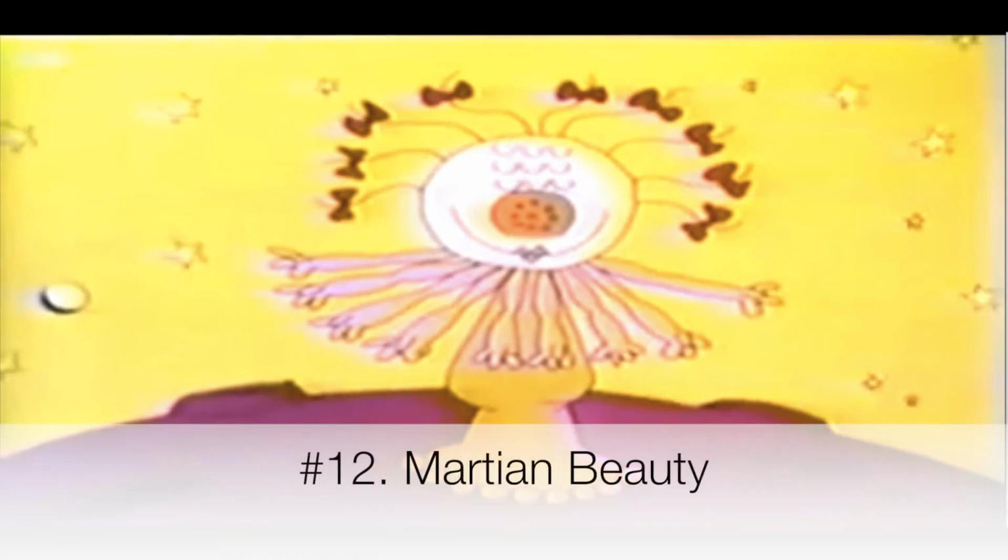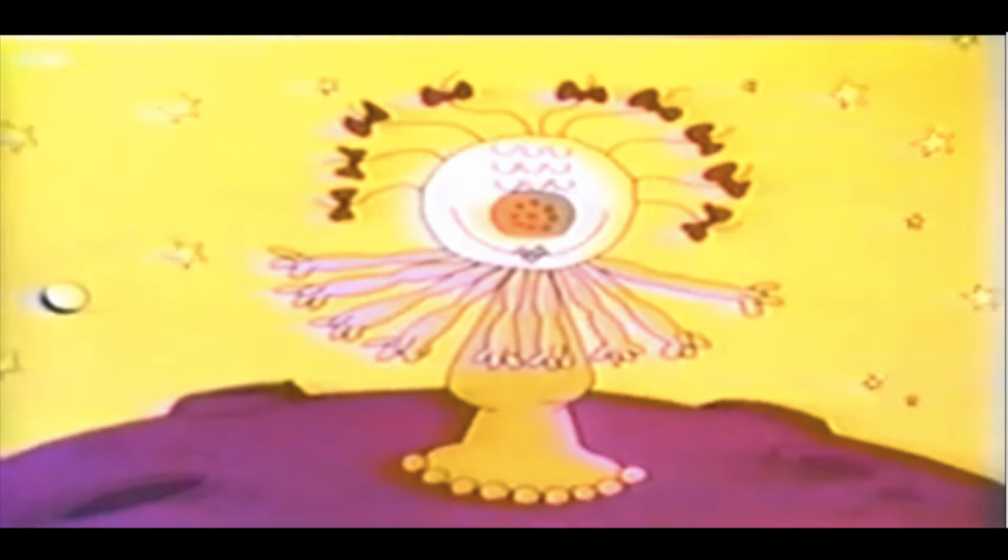Number 12, Martian Beauty. Animated by the same guy who gave us the Ladybug's Picnic, Bud Luckey. It shows a Martian who has 9 of every part of her body, by which I mean 9 hairs, each with a ribbon, 9 eyes, 9 nostrils, 9 arms, 9 toes, but stays put. No wonder there aren't any signs of life on other planets. These Martians must have died out, if that's what they're like.